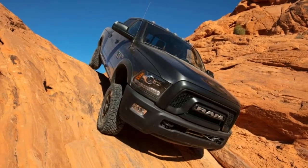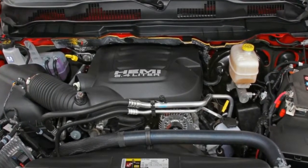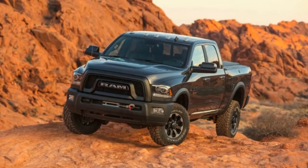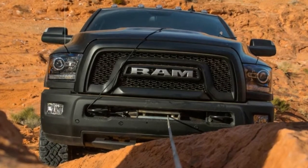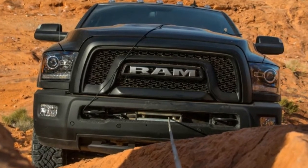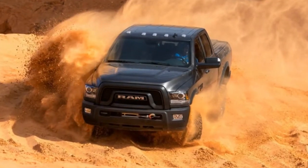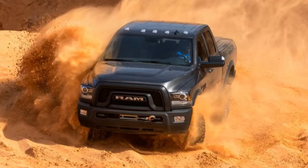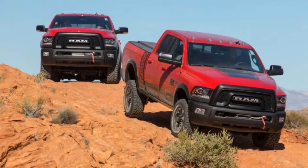Bilstein monotube dampers do their best to control 7,300 pounds of Power Wagon over the red sand roads, but any attempts at speed will provide the same sensation as riding a mechanical bull. The Power Wagon is not a desert racer in the vein of the Ford F-150 Raptor. That's not its mission. The Power Wagon is a tool for picking your way over rocks and slogging through mud bogs, and some trick hardware aids this heavy-duty rig in that task.